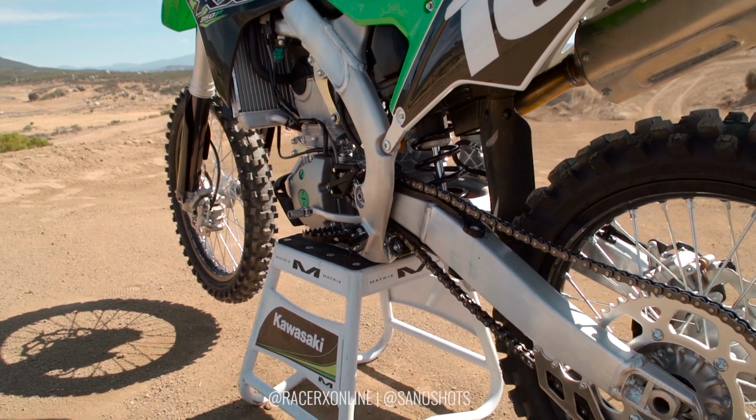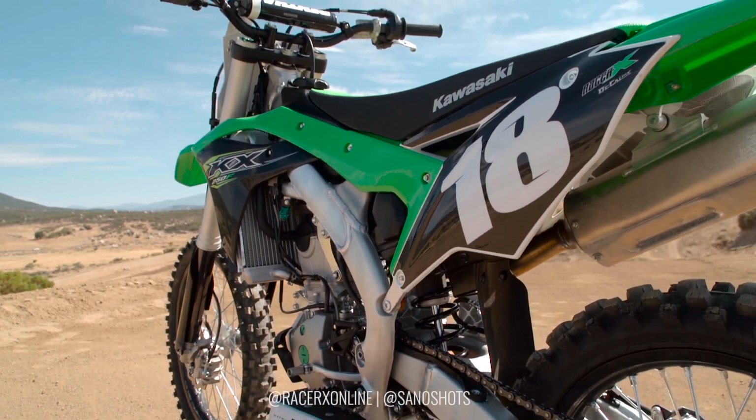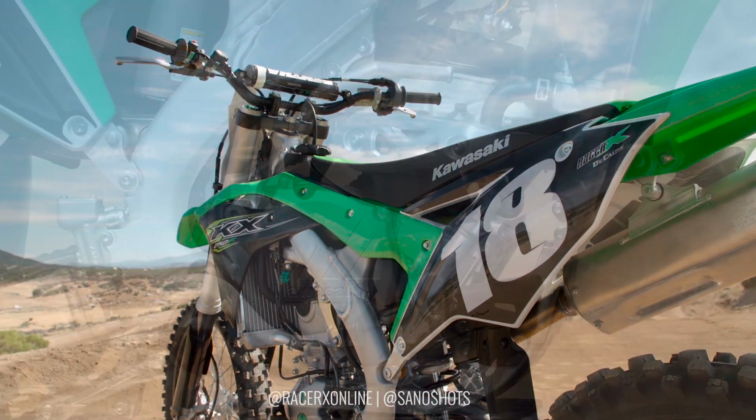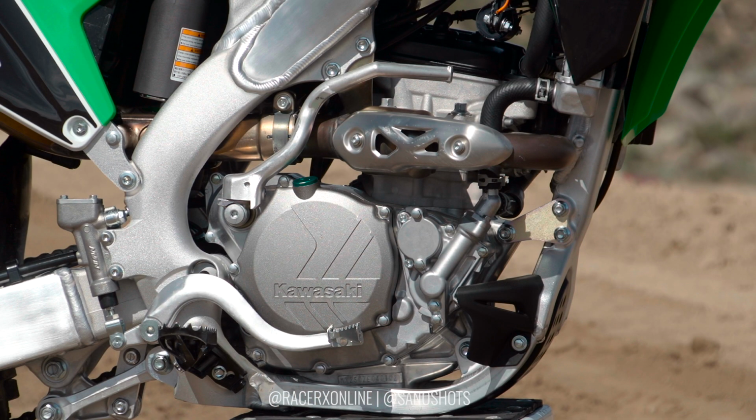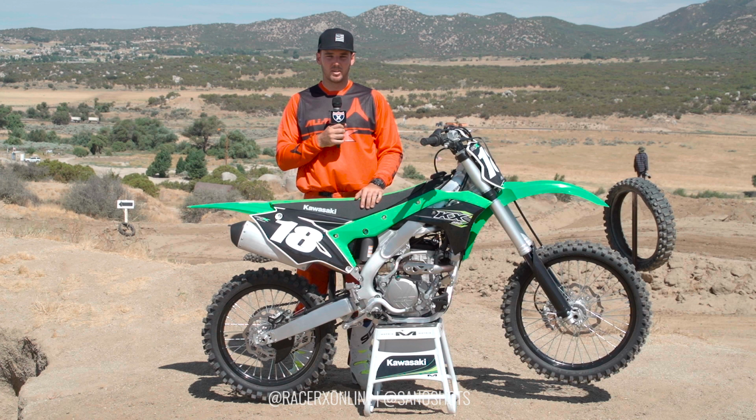We have new Showa fork settings with improved dampening to give it a better feel overall for the handling side. There are new ECU settings to match engine updates. The intake camshaft is increased to advance valve timing. And then the cylinder head design improves flow through the intake valve, so it's an all-new designed head. I'm excited to get out there and test it out and see how it feels.